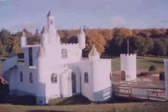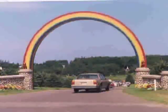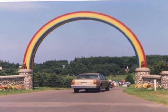I tried to add something new every year. That was a kind of a rule. You had to put something new every year into that park. And there was never a winter that we did not have projects on. We did the repair work, but we always had a new project that we were working on.